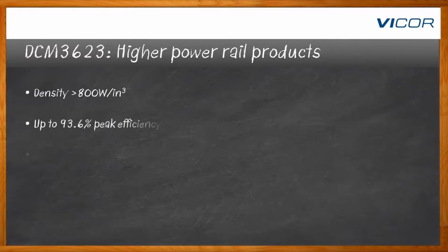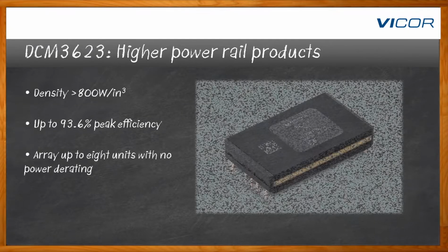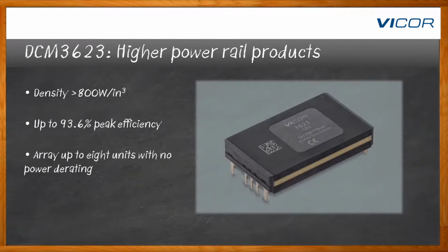It's roughly 1.5 inches long by 1 inch wide. It covers 3 of the most important rail voltages. It has a power density greater than 800 watts per cubic inch. Peak efficiency is up to 93.6%. And like all Vicor DCMs, it can be arrayed for higher power outputs. This page represents the DCM3623 table.